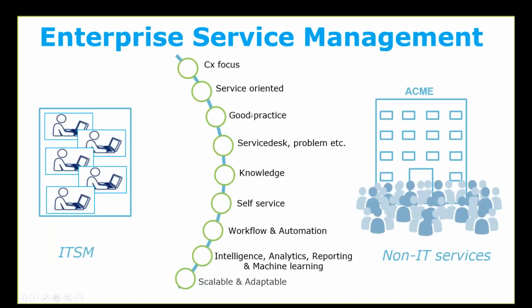So when SDI told me that the event today was focused on the considerations required for successful ITSM tool selection with ESM adoption, I gave it a lot of thought. And there's tons of information out there about what we need from a tool that supports ESM. And here's some of what I have on the slide in front of us.